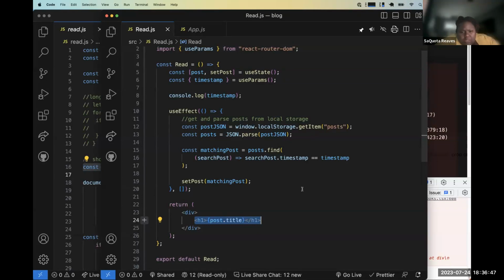It's also saying something about the equals. I'm getting that too. It's a liar, it only wants 2 equals in there. That is intentional, and I'll touch on that in a second.